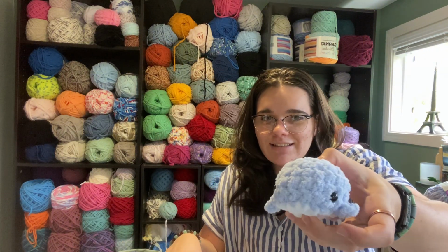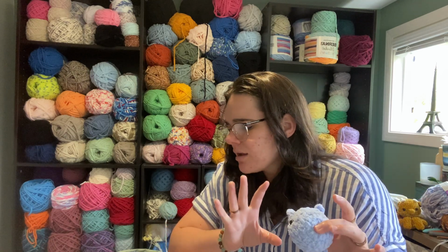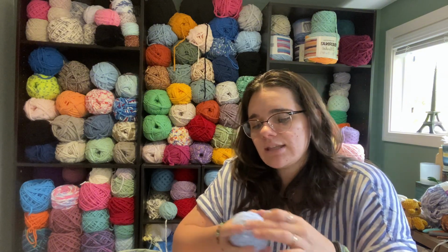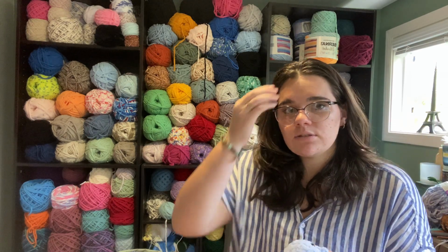Next up, we have whales, which this is my no-sew pattern. It is available on my Etsy, and I think I have the free pattern up on my Instagram as well if you guys want to go check that out. So I think I made 16 of these, and then I have 1 I need to finish, and then I'll bring 20 to my market because I have 3 in my previous market stock already.